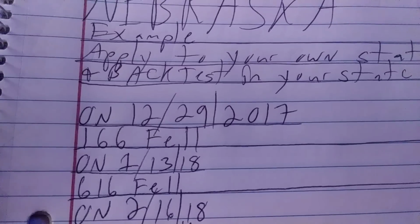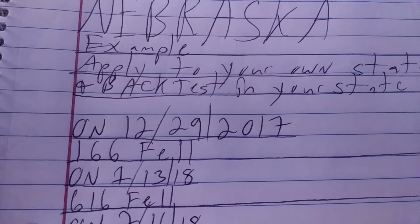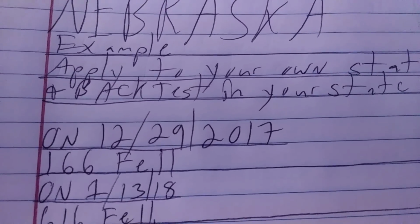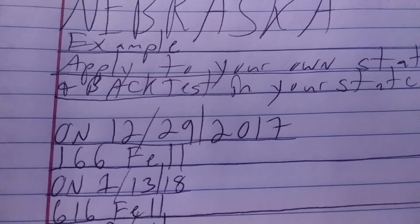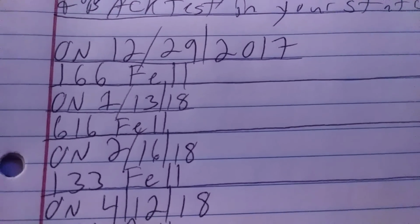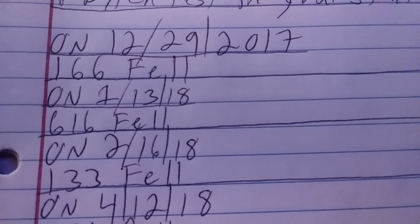Again, make sure you do apply it to your own state. For your own state, it's not going to fall exactly like what I'm showing here. But like I said, most of the time, the 166, the 133, and the 991 usually fall within a month and a half or shorter. So for the Nebraska example, on December 29th, they had 166 fall.